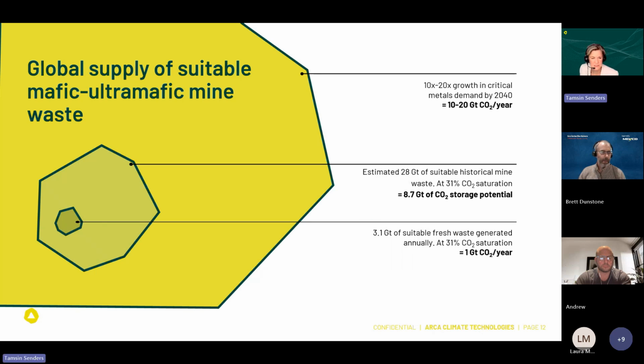So those are the technologies, but what about the supply? Feedstocks really is an issue. We need to make sure that we're getting enough people involved and wanting to investigate their feedstocks. So we do have quite a lot of feedstocks that are available here, and this is explained sort of graphically in this particular graphic. If we have a look at the darkest little section, that represents 1.2 gigatons of suitable fresh ultramafic and mafic rock that's currently generated.